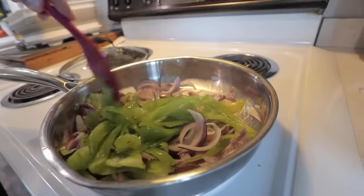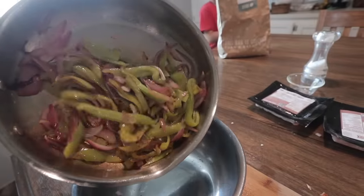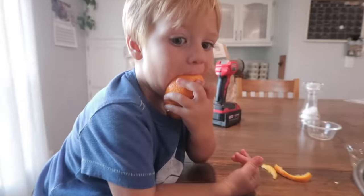In this pan, we're gonna cook our veggies. That's ready to go in the bowl. All right, now we're gonna turn this bowl around and cook our pork in. We're gonna squeeze in juice from our oranges. Hey, you're eating our orange.